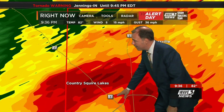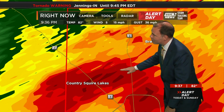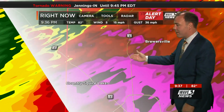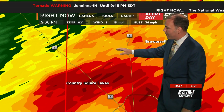And that's what we're looking at here. Country Squire Lakes, there's Indiana 7, there's Indiana 3. The funnel cloud was spotted just between the two. This is US 50. It's just north of there. So okay, well, that's the area. Flash flood warning. I see the flash flood warning just coming out for Jackson and Jennings County. That'll go until 2 a.m. So we do have now the flash flood warning coming out for that.